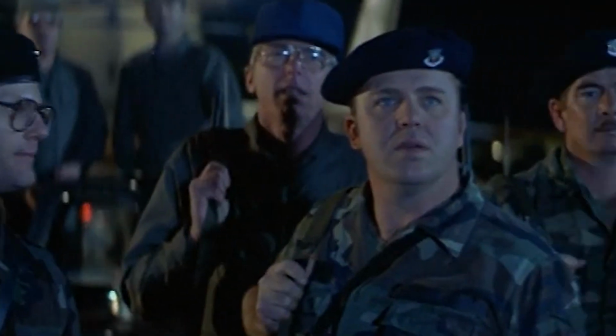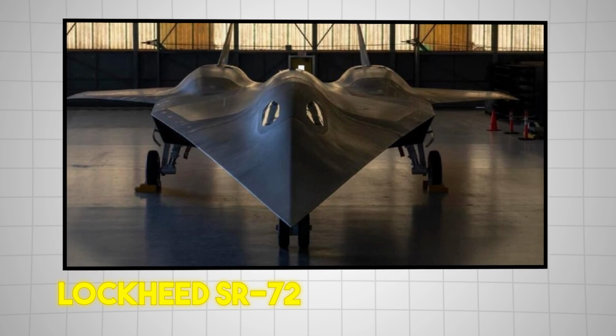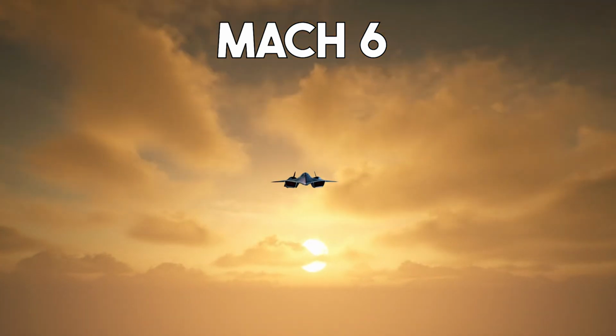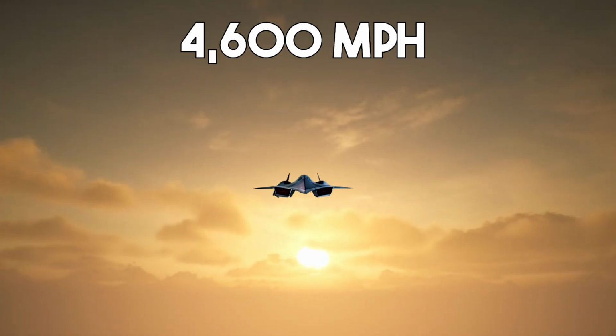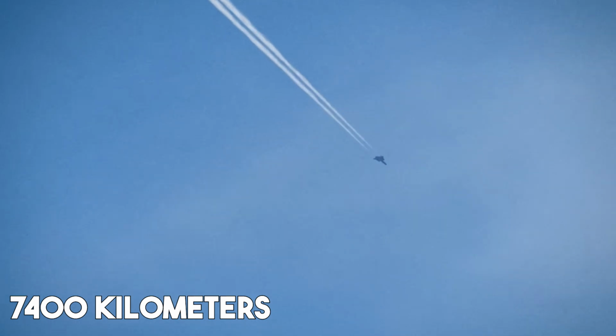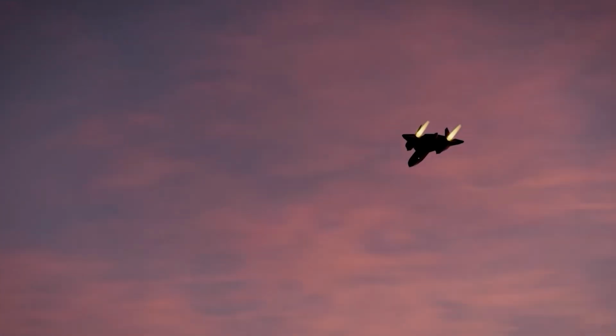Next up, something a bit mysterious. The SR-72, aka the son of Blackbird, is a hypersonic aircraft designed by Lockheed Martin's Skunk Works. Set to fly at Mach 6 or 4,600 miles per hour, that is 7,400 kilometers an hour. That's twice as fast as the legendary SR-71, which could already outrun missiles.